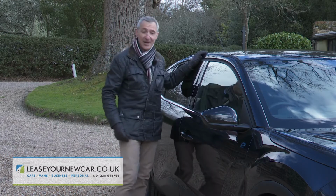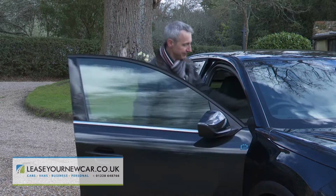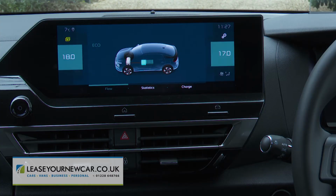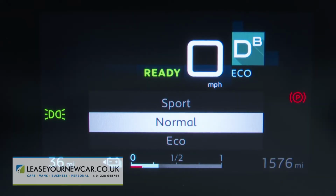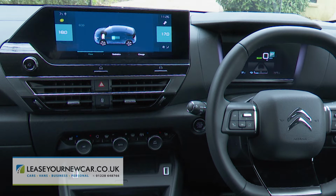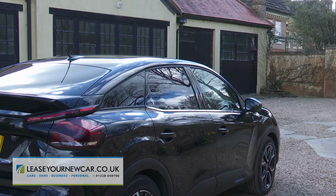Let's take a look inside. The dash gets the kind of big 10-inch central touchscreen that's in current vogue and a fully digitalised instrument binnacle. Thankfully, the climate controls are separated out from the screen on the centre stack.